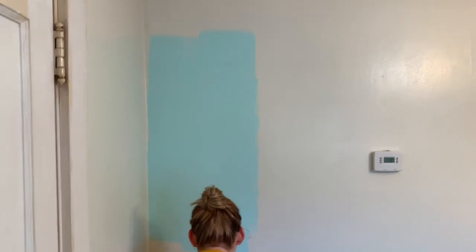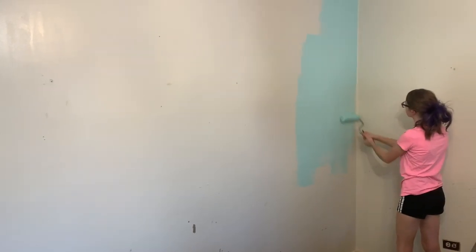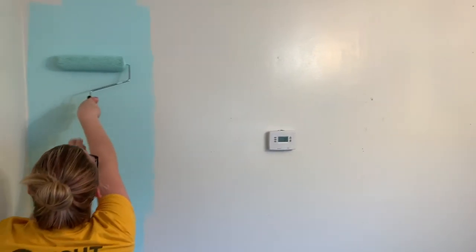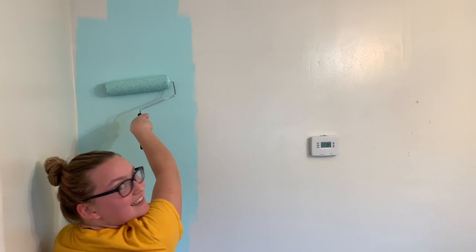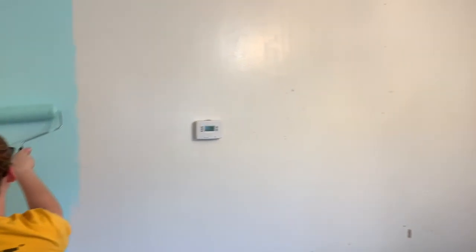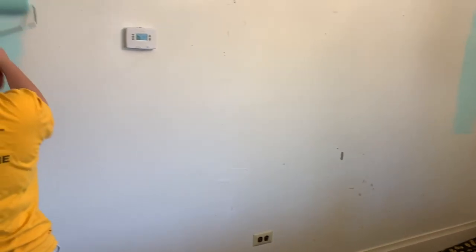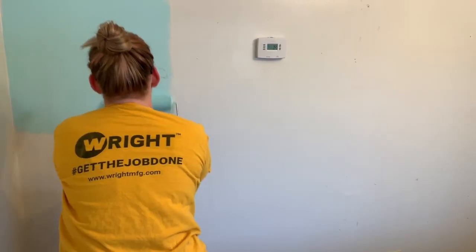What, you can't get that high up there? No, I can't. It's too short. You guys need a stool. Just do everything all the way down to the baseboard, and don't worry about getting it on the baseboard. Just don't leave big chunks of paint on the baseboard.